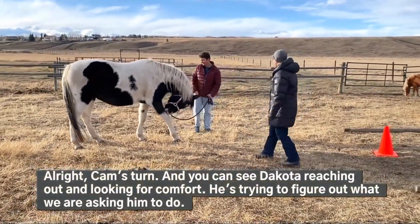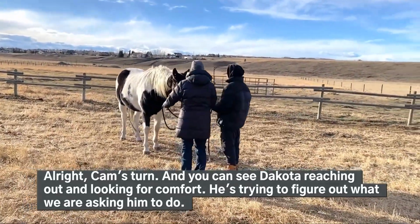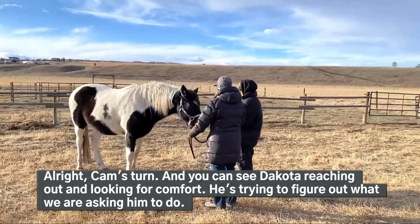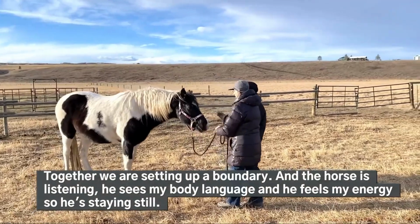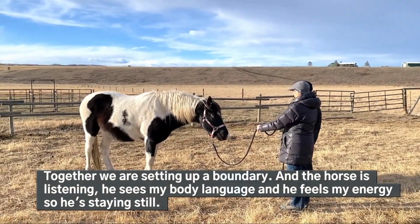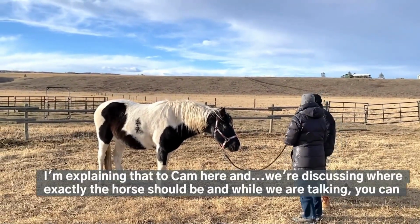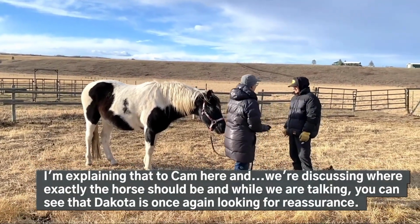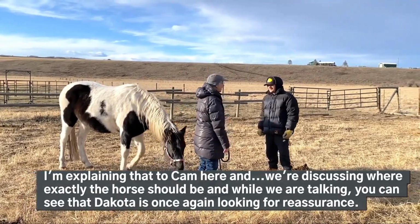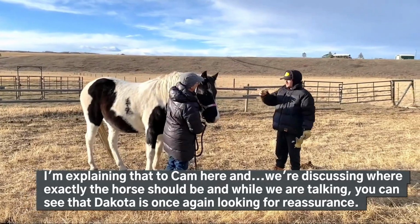All right, Cam's turn. And you can see Dakota reaching out and looking for comfort. He's trying to figure out what we're asking him to do. Together, we're setting up a boundary and the horse is listening. He sees my body language and he feels my energy, so he's staying still. I'm explaining that to Cam here, and we're discussing where exactly the horse should be.